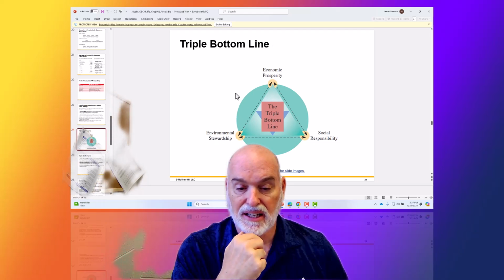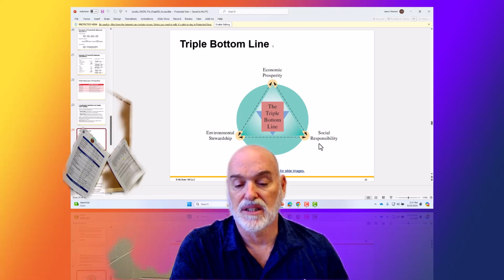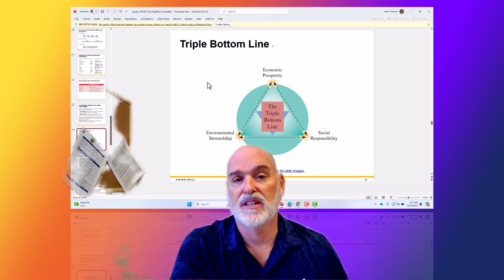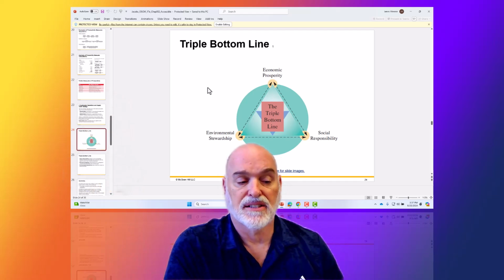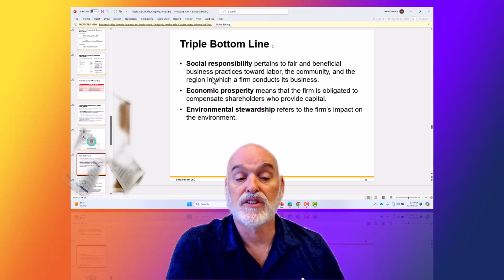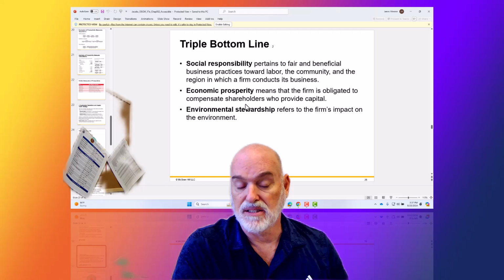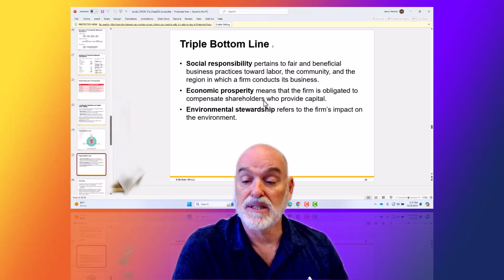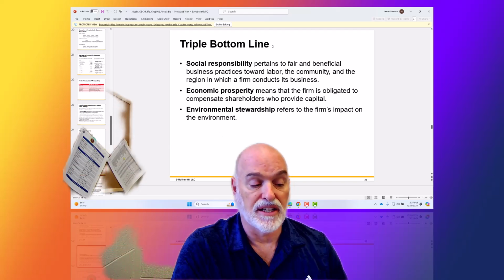Triple bottom line, you can take a look. It combines economic prosperity with environmental stewardship and social responsibility. Are they being good to the environment? Are they good stewards of the environment? Are they polluting the environment? Are they offsetting with carbon offsets? Triple bottom line, social responsibility pertains to the fair and beneficial business practices toward labor, the community, and the region in which a firm conducts its business. Economic prosperity means that the firm is obligated to compensate shareholders who provide capital, and the environmental stewardship refers to the firm's impact on the environment.